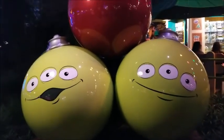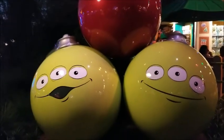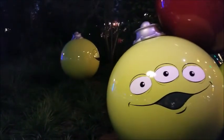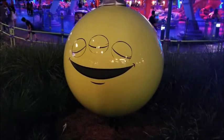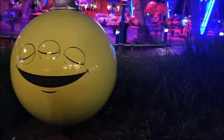Alien Christmas bulbs. And there's one hiding back there. We'll have to go around the other side to see its face. He looks like he's singing from here. I wonder what he's singing about. Is it Jingle Bells? Probably, because it sounds like they're singing about Jingle Bells over there.